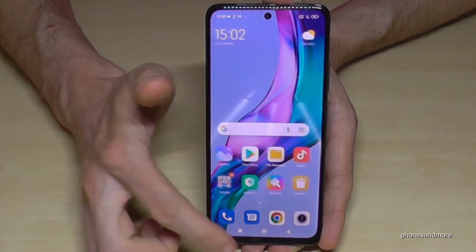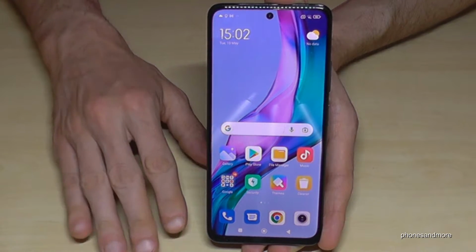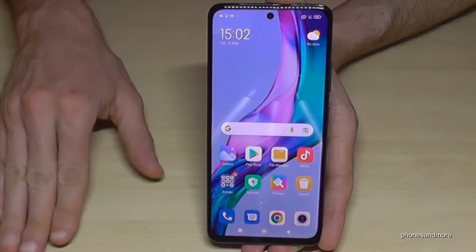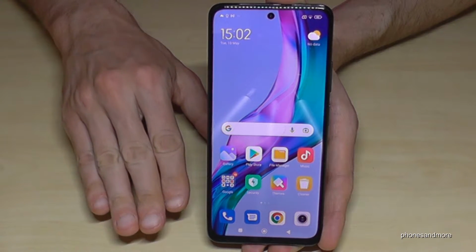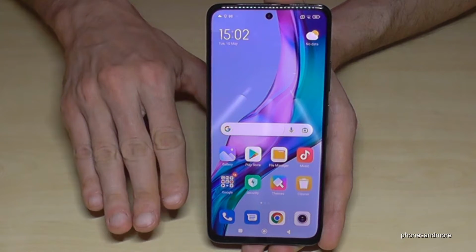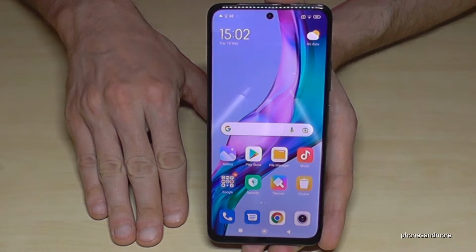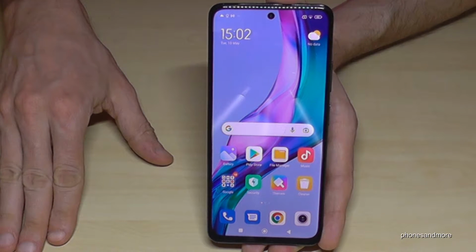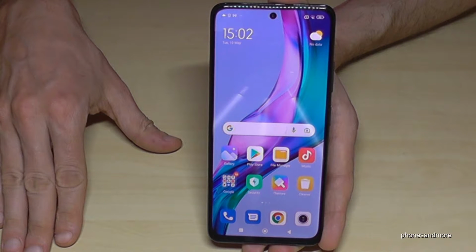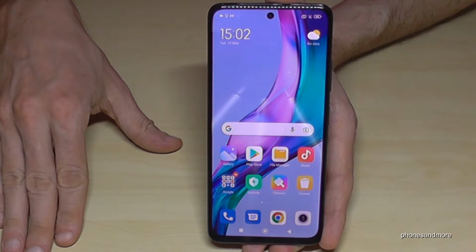Okay, and the next tool I want to show you is also great because you can have two accounts, also profiles, on one phone. You can maybe have one profile for your private stuff and one profile for your business stuff, or one profile for your private stuff and one profile for your very private stuff. Let me show you what I mean.